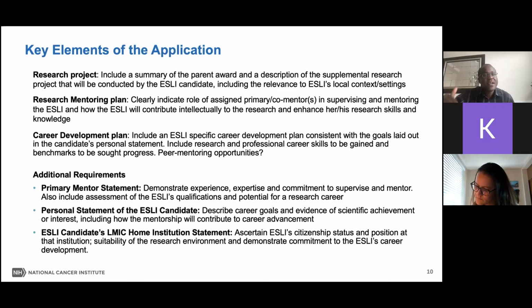There's sometimes a gap there. The gap might not be easily filled because of the respect and whatever that is in there that you can't easily break. So we really encourage the mentors or the PI to really think about how, if you really want to make sure that this LMIC investigator succeeds, you really go about that.